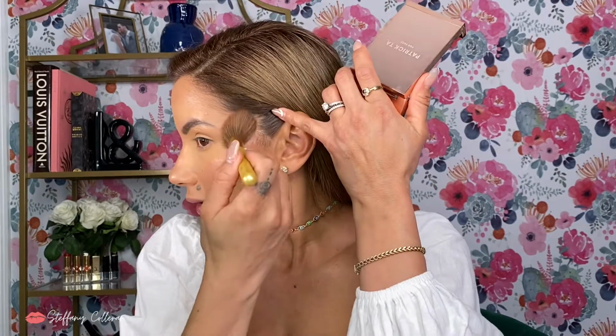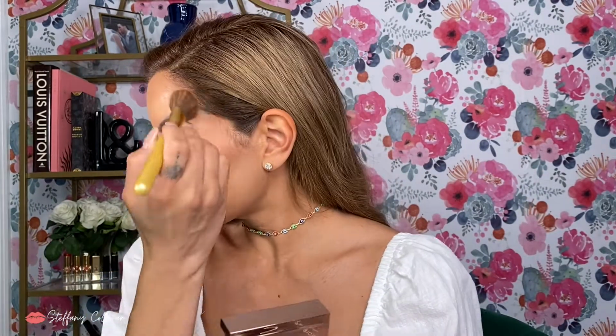Anyways, so you guys, I'm gonna take this brush here. This is by MOTD. And I am going to go over everywhere I applied the cream contour with the powder. But just let me tell you what I'm noticing here. First impression. And oh my god, it is blending so beautiful, you guys. Like, look at this. This is so beautiful.